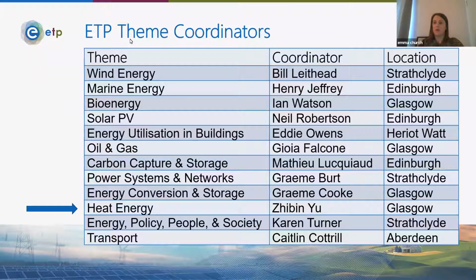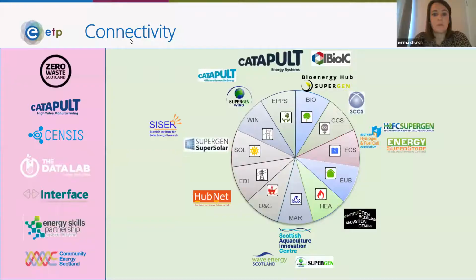So I work with Jibin to discuss what some of the emerging trends are in heat energy, looking at whether there are any particular companies or policies and things like that that are going to impact the heat energy landscape in Scotland. And then we figure out a bit of a plan of attack in terms of what are some small businesses that we would look to attract, or are there emerging areas of research that are more of interest to those in our university network.